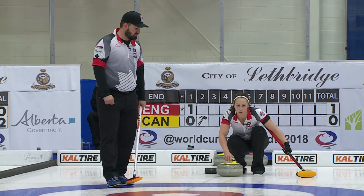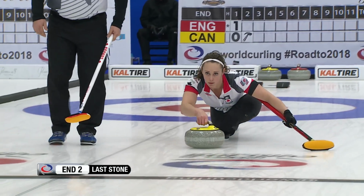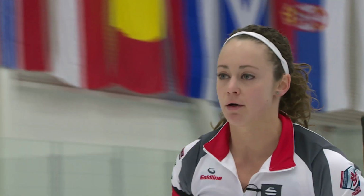Sounds like they will go for the wide in-turn draw here. Probably a bit of a more known path for them. Just needing to stay a foot high of the center line here to get past the red stone, top of the 8-foot.